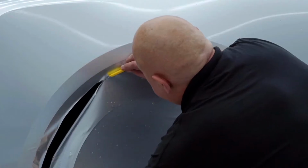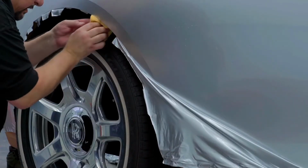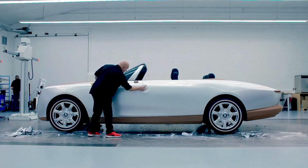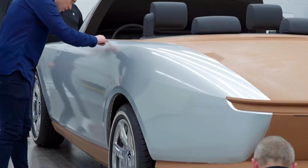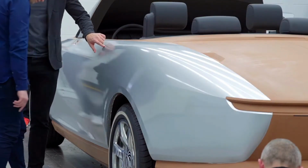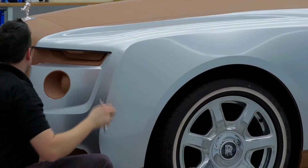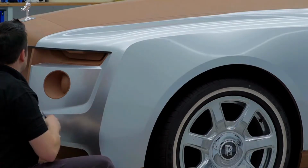We judge it very much with light. Lighting in the room is always running in car line with the car, and this gives us a sort of theoretical mapping on the surface to see exactly what the surface is doing. You can see how it connects, how the light moves over it.